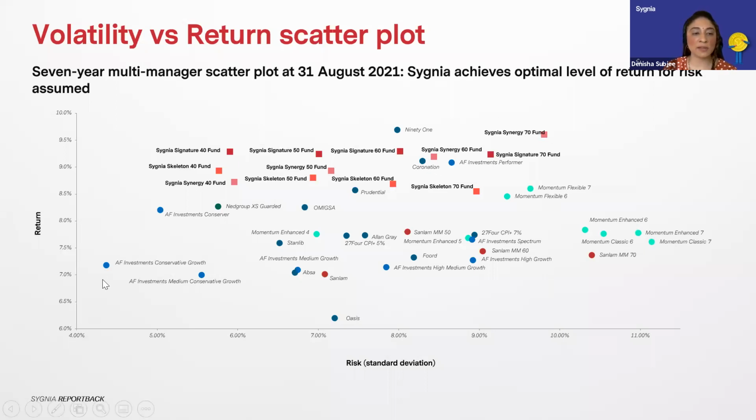In terms of investment philosophy, all of our Signature range of portfolios, including the Skeleton and the Synergy range of portfolios, currently fall within the efficient frontier. So we are quite happy that each of our portfolios continue to deliver the optimal level of return for the risk assumed. Just out of interest, looking at the 70 range of funds, you can see that some of the managers below us have taken on a similar risk profile in terms of standard deviation. However, their performance is lower compared to that of Synergy 70 and Signature 70.